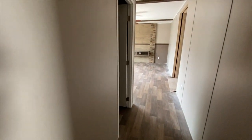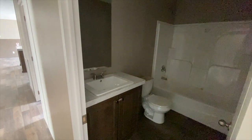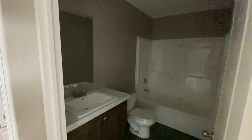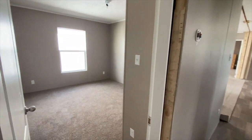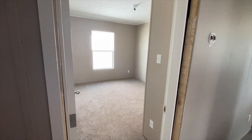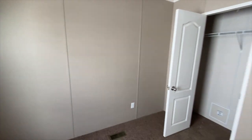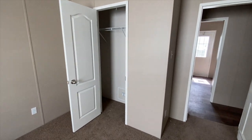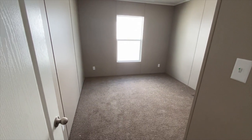Now, next to the laundry room is the bathroom. So you've got your guest bath here, a huge rectangular sink, standard bathroom, toilet, tub, and shower combination. Okay, so that is your guest bath. Now, across from the laundry room is a bedroom. So this is your first additional bedroom, and you've got a standard closet in here. Really nice. So that's guest bedroom number one.